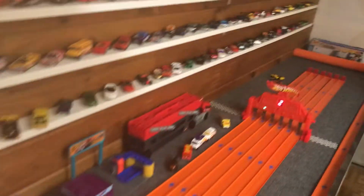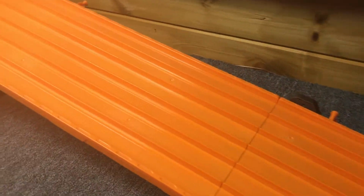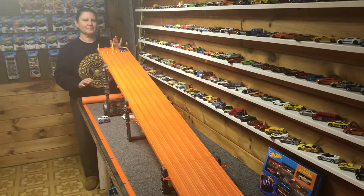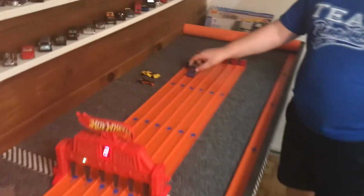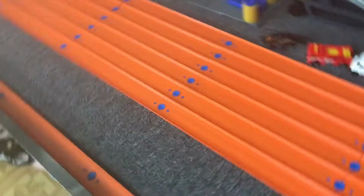Close one with the Mini Cooper. Oh, Mini Cooper takes it. All right, that was a close one. Lanes are switched. Cars are perfectly aligned. I like them to be straight. On your marks, get set, go. Mini Cooper takes an early lead, but oh! Semi-Fast comes back by a nose. We're going to round three.